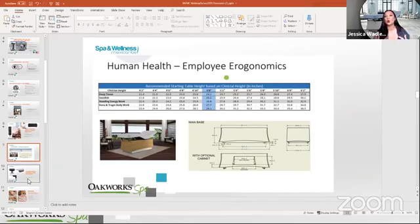And why do you want low height tables as it relates to A, safety with the therapist, and also B, safety with the guest? There are a lot of properties, especially throughout the world, that have very petite therapists. And so for your petite therapist, we want to make sure that we have low height tables as much as possible, especially when they are performing deep tissue work.